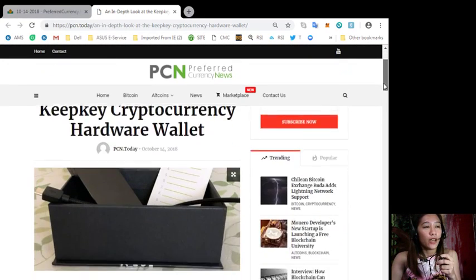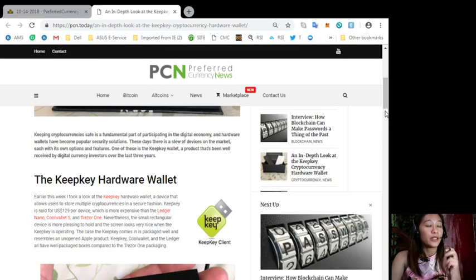According to the article, keeping cryptocurrency safe is a fundamental part of participating in the digital economy, and hardware wallets have become popular security solutions. These days, there is a slew of devices on the market, each with its own options and features. One of these is the Keepkey wallet, a product that has been well received by digital currency investors over the last 3 years. Earlier this week, I took a look at the Keepkey hardware wallet, a device that allows users to store multiple cryptocurrencies in a secure fashion.